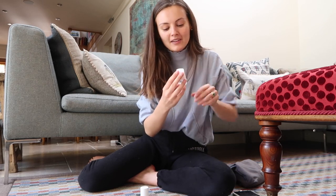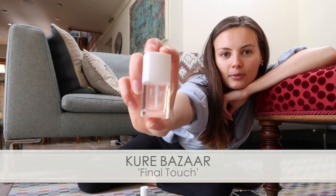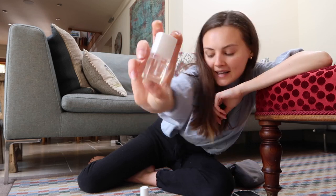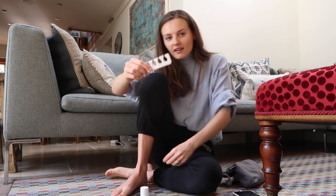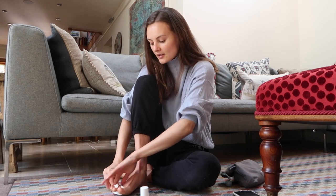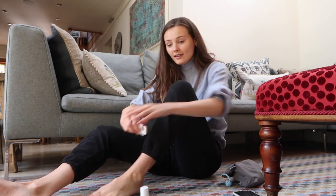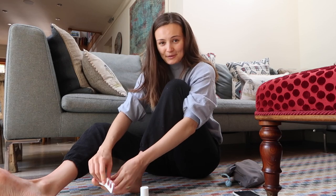This is also by Cure Bazaar Paris, and this is the Final Touch top coat. There we go. Completely clear. Right, so I always use these guys for my toes, just to separate the toes and make sure nothing smudges, because I do get very impatient with waiting for nails to dry and they always smudge. So at least having these prevents that as much as possible.